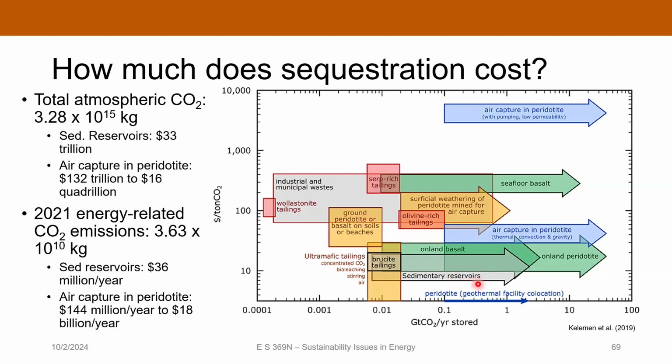So it's anywhere from, if you are injecting into a saline aquifer, tens of dollars per ton of CO2. But if you are specifically looking at doing direct air capture and then injecting that into peridotite, which is a type of ultramafic rock that will react quickly with CO2, depending on how hard you have to pump and how much you have to compress the CO2, you may be up in the thousands of dollars per ton of CO2. So there's a very wide variation.